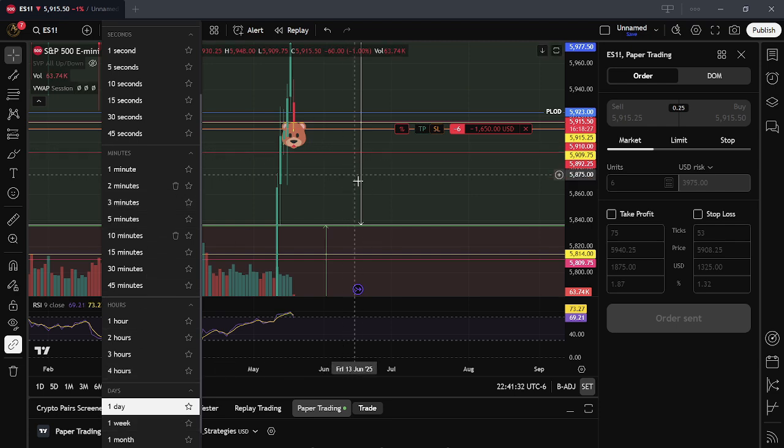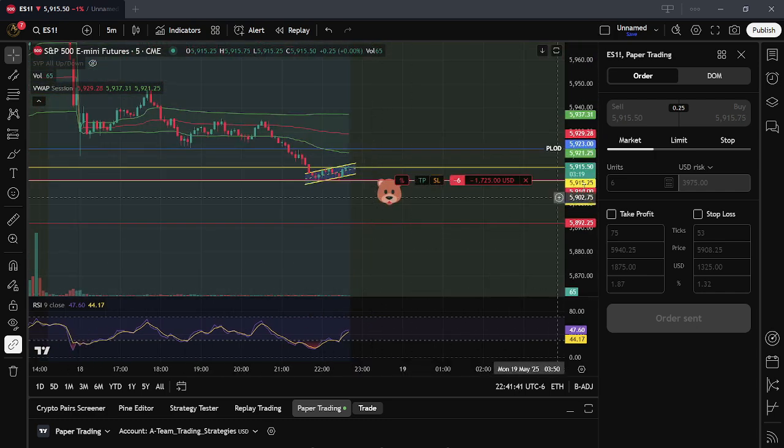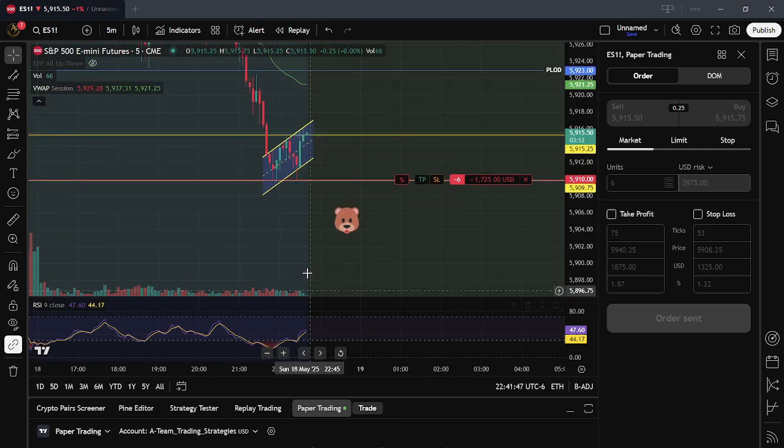And just got to keep our eyes peeled. Be ready to catch that reversal, catch that bottom, new lower low. That's what I see. And I'm sticking to it.